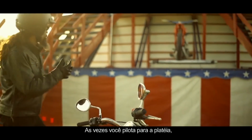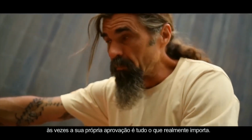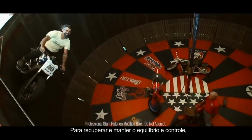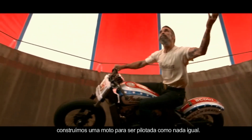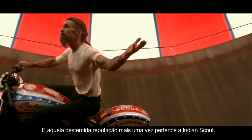Sometimes you ride for the crowd. Sometimes your own approval is all that really matters. We built Scout in a new century to celebrate a legendary machine, to reclaim the mantle of balance and control, and build a bike that rides like nothing else. That hard-earned reputation once again belongs to Indian Scout.